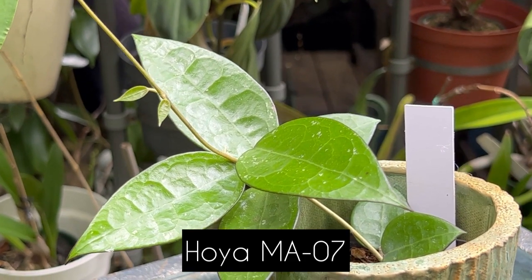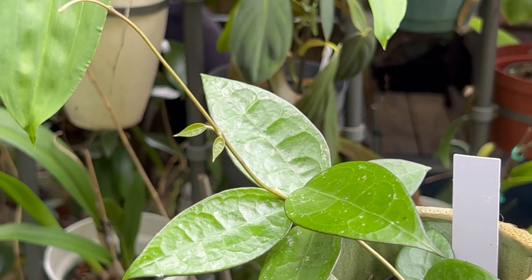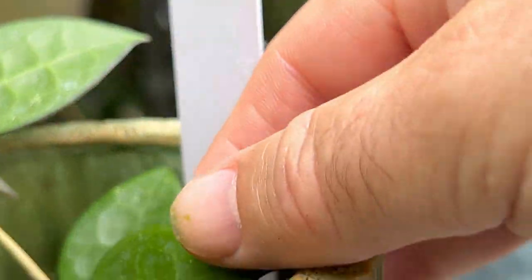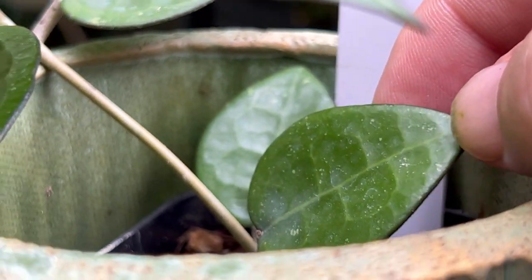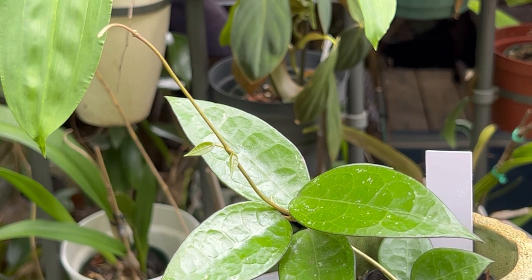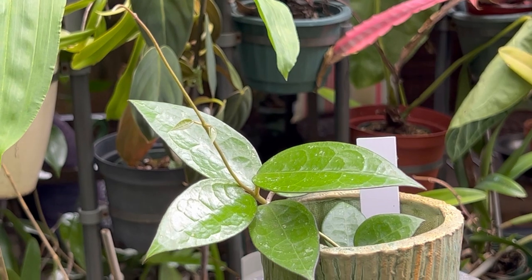And this is Hoya MA07. It was a gift. I got it about a little bit of over a month ago. It seems to be doing really happy here in Florida. With the heat and humidity, I think with my fertilizing routine as well, the leaves got to be about 3 times bigger than the original leaves. As you can see, they're really cute when they're this size, and they're pretty compact. So what I'm thinking is if I put this under a grow light, the leaves will return back to being small, but out here in the heat and humidity and with a routine fertilizer, the leaves get quite big. They get to be about 3 inches long at least. So that's Hoya MA07.